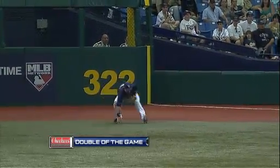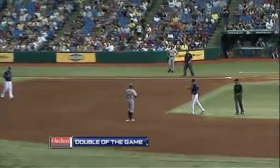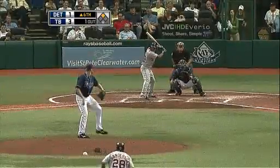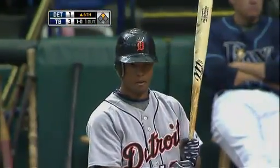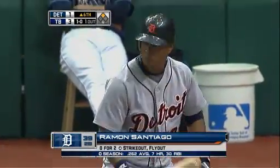Then Zobrist able to get the carom and get it back in, because he's always looking for three anytime he hits a ball like that down the line. That's your second double of the game. First Granderson. Ramon Santiago with a man at second and one out. Put away. Santiago caught looking at a fastball in the first. He had a fly ball to center in the fourth inning.